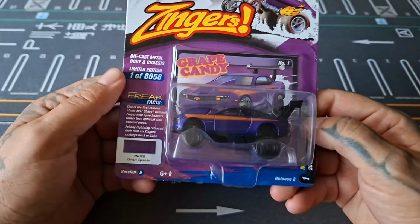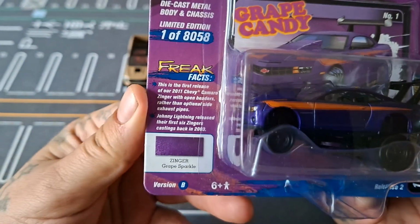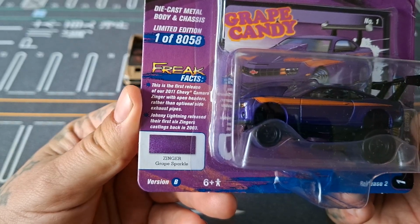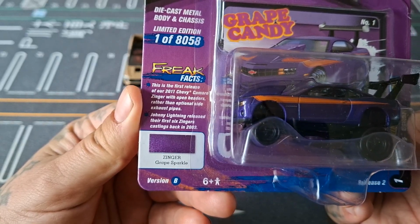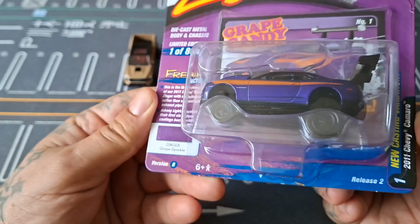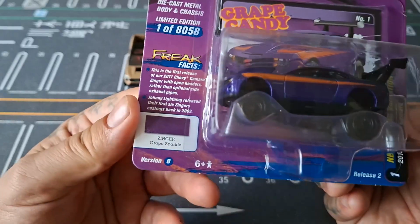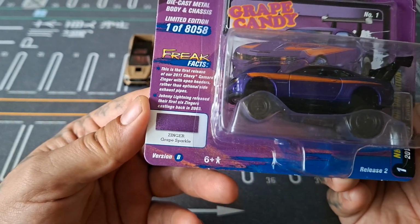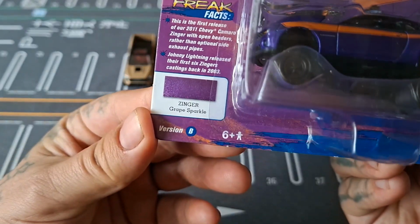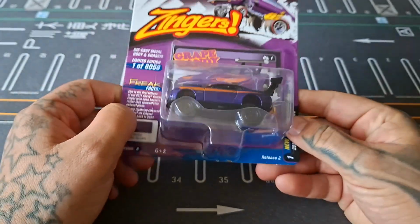Next up, let's do the crazy one. The Grape Candy Camaro. Here's the freak facts. This is the first release of our 2011 Chevy Camaro Zinger with open headers rather than optional side exhaust pipes. Oh, okay. Johnny Lightning released their first 6 Zingers castings back in 2003. Wow, that's a while ago. So yeah, Zinger Grape Sparkle is the color for this.